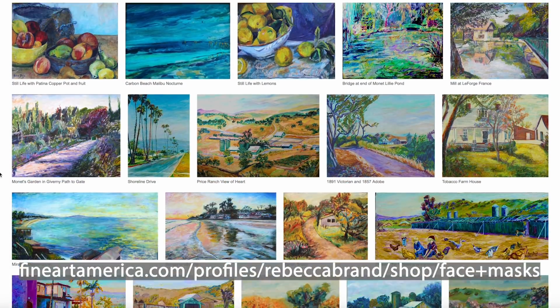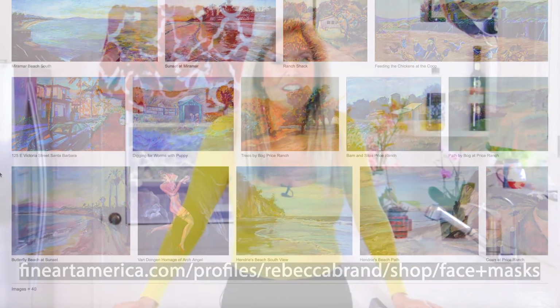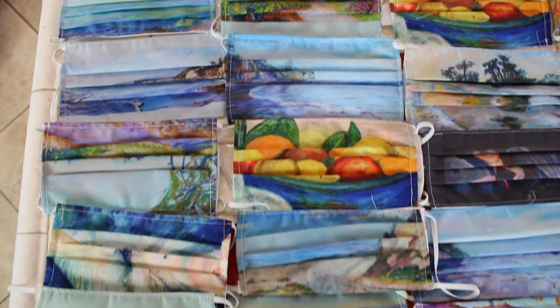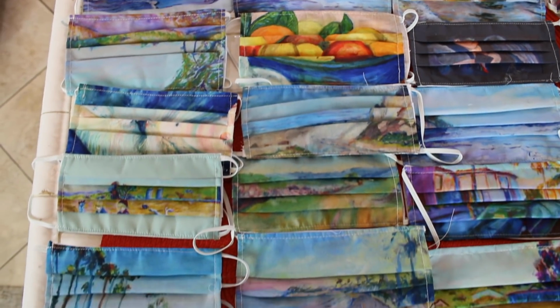I've had my paintings on Fine Art America for a very long time, and when I saw these face masks come out, I was so excited, because that's the one design I hadn't seen, is face masks with fine art. So I bought a whole bunch. You look at all these, but that's just me. I'm going to be giving these away as gifts, as a hostess gift or something else. I just have a feeling that masks are going to be in fashion for quite some time.